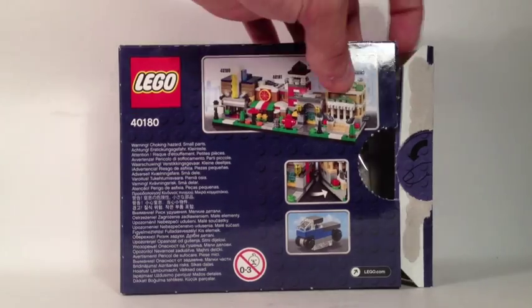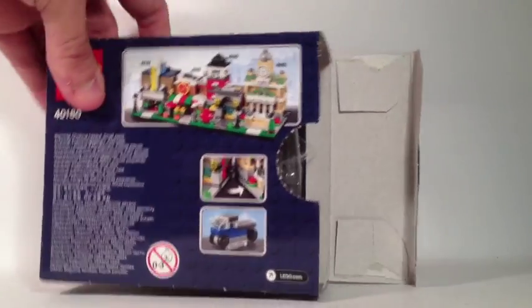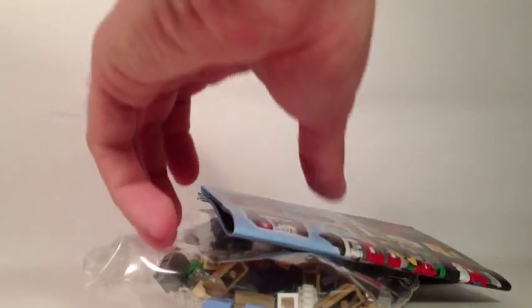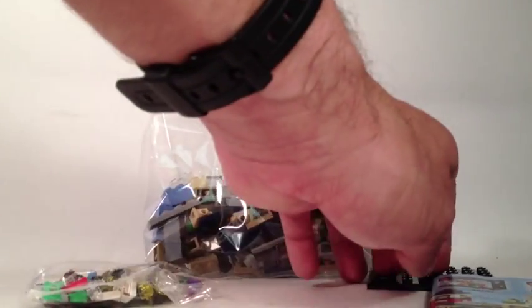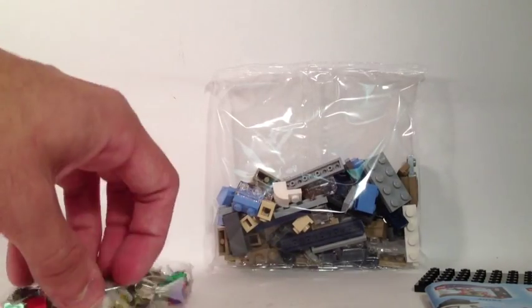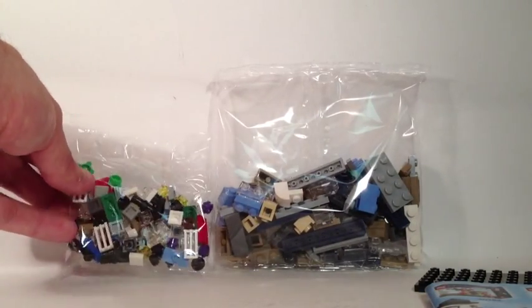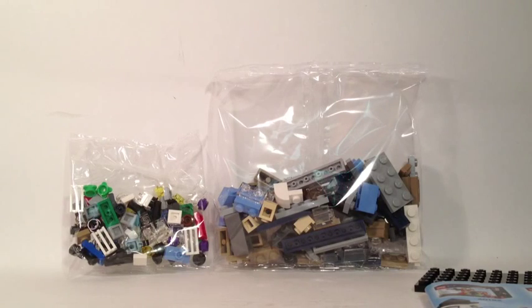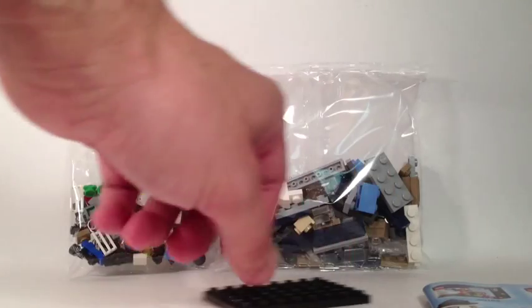Now, I did try to open this, but I accidentally deleted the footage, so we now have it open. All still have the bags. So, we got a couple simple components here. Thought this would be nice to show you, so you get to see it firsthand what's in the set. We got a small bag with a lot of small pieces in it, nothing bigger than a 1x2 plate. There's even a periscope in there I see, and some Technic bricks.